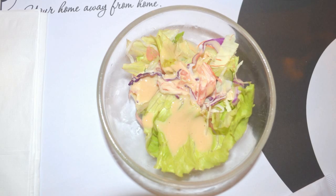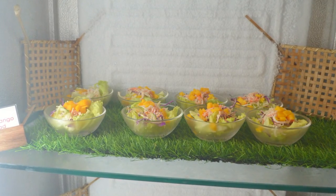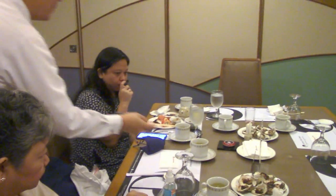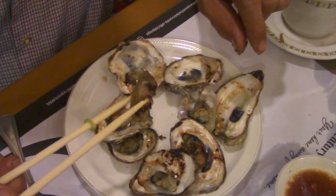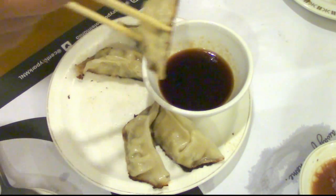The cold and fresh kani pomelo salad and the kani mango salad are the best go-to sides to anything cooked over the fire, like baked oysters and fried gyoza.